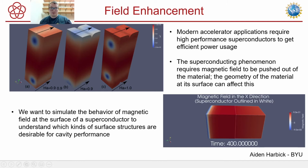The goal of my research is to conduct numerical simulations of superconductors, which will allow us to understand what effects various surface structures have on field enhancement. In the chart on the top left, you can see an example of surface shapes impacting magnetic field.